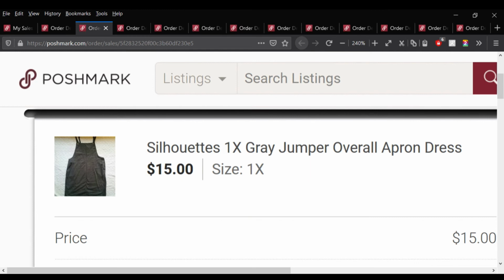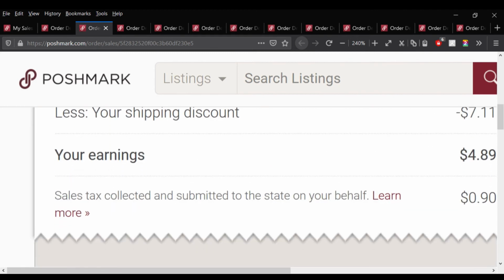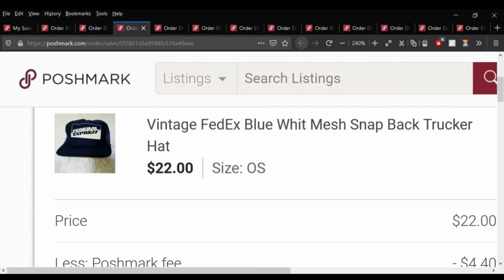This silhouette apron dress is an old closet relic of mine. It sold for $15 minus a shipping discount. I made $4.89 on the dress.